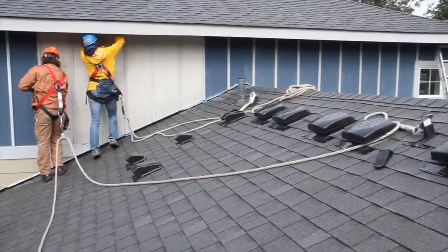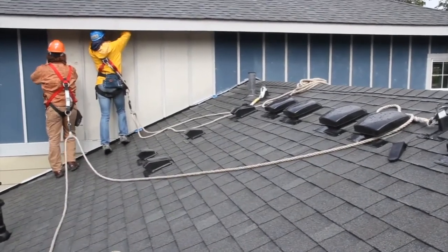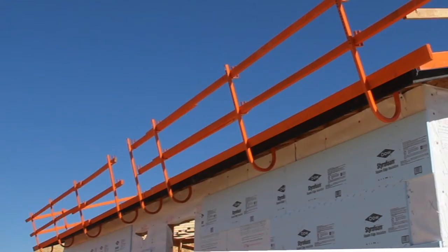Trained workers need to keep the roof clean and clear of those loose items that could cause someone to slip: nails, shingles, tools, etc. Guardrails may be used for roof edge protection, so use caution when getting near them. Railings do have a 200-pound maximum force design, so do not sit or lean on them.